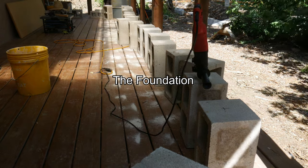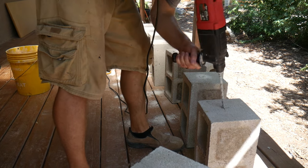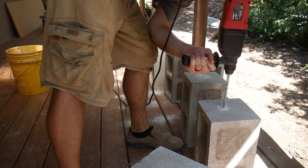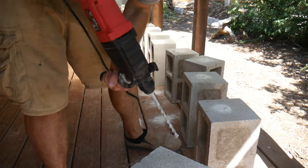For the foundation, I ran 2 courses of concrete blocks. Instead of boring the blocks together, I decided to bolt them together. I don't know, the permanence of concrete scares me a little. With this option, the blocks could theoretically be decoupled and reused.